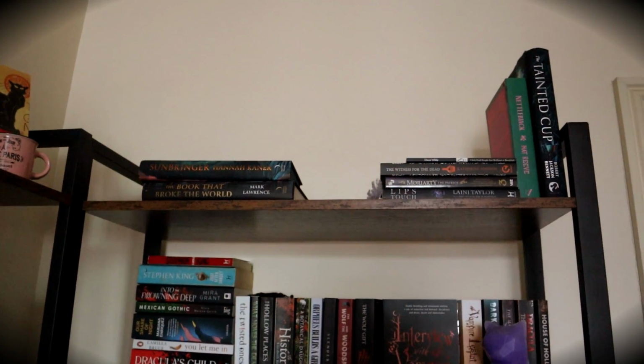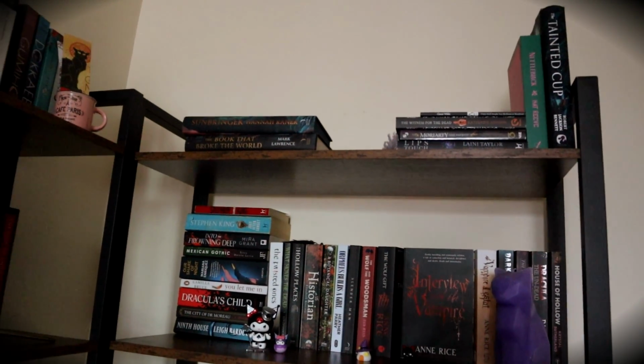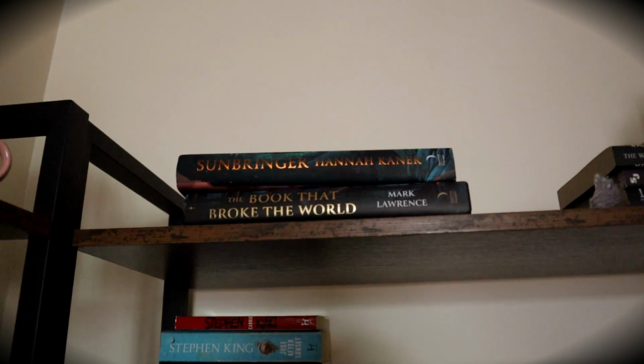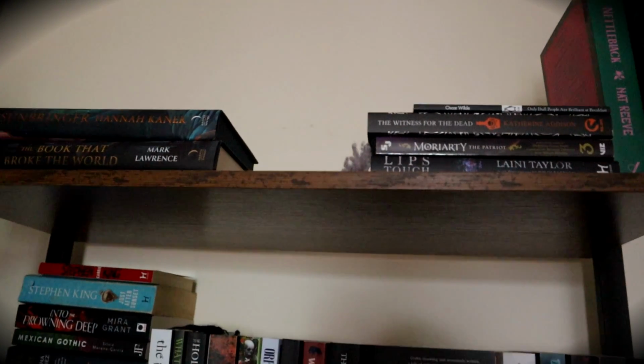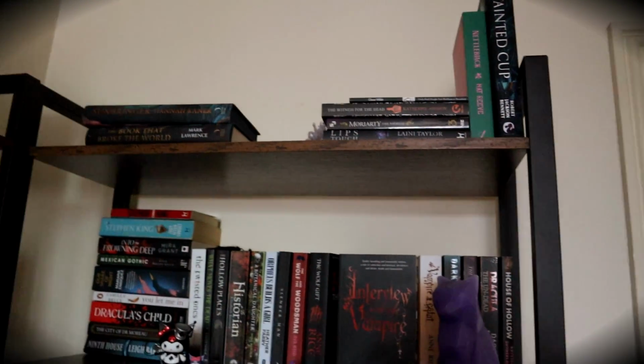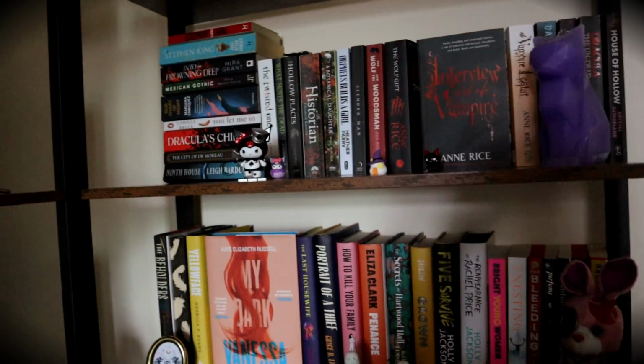I do have this shelf, which is kind of empty. I'm going to use that for my TBR and books that I've read. So like the ones here, those two I have read in the month of May. These are ones that I'm going to be reading in June, but I don't know my full TBR for June because I haven't done the TBR game. But let's go to the classic shelf.